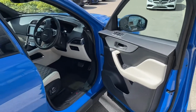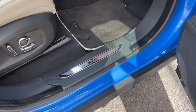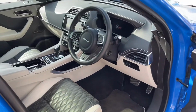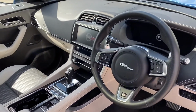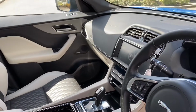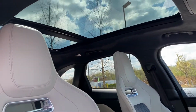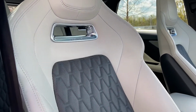Jumping inside, and you are presented with a stunning leather interior, complete with SVR metal tread plates on entry, a multifunctional leather steering wheel with a neatly designed centre console. A Meridian sound system is laid throughout, along with the amazing SVR branded performance seats, which are heated and come with electric adjustment functions.